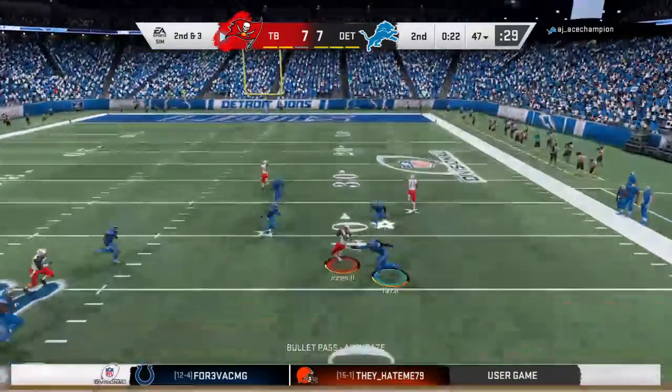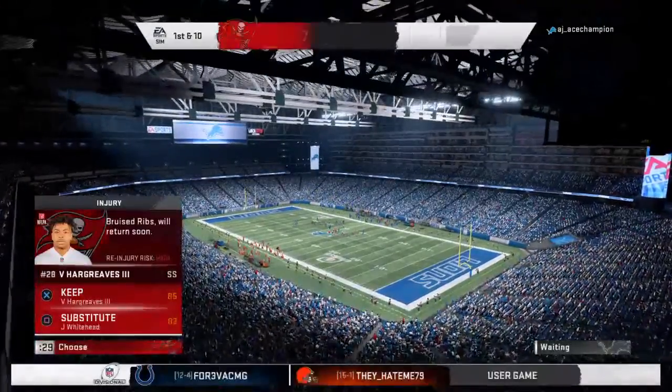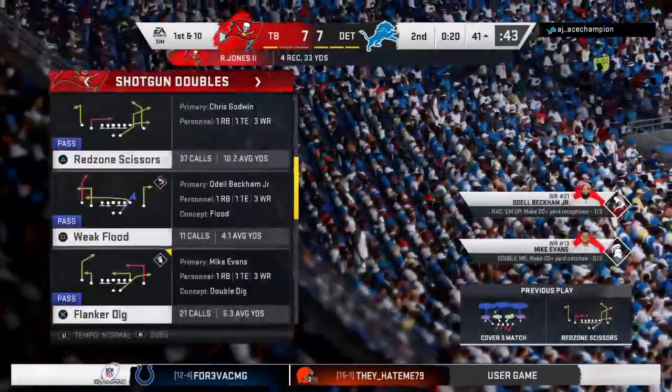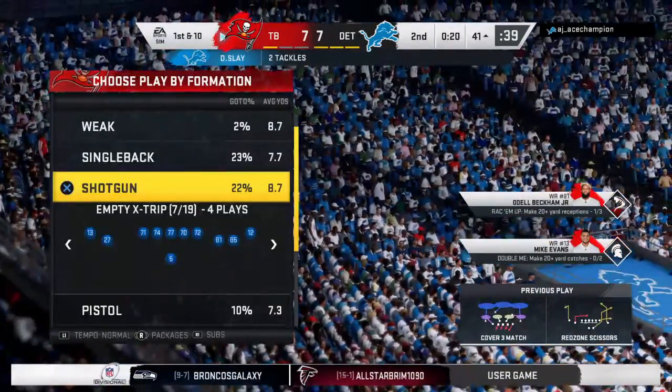2nd and 3. Complete to Jones. The Bucs going to go ahead and use the second of their timeouts as the clock will stop with 20 seconds to go in the first half.